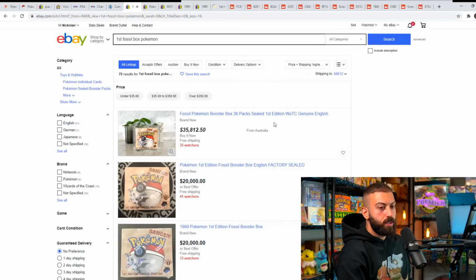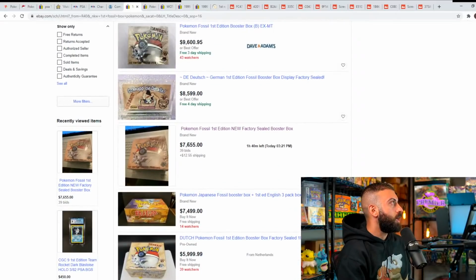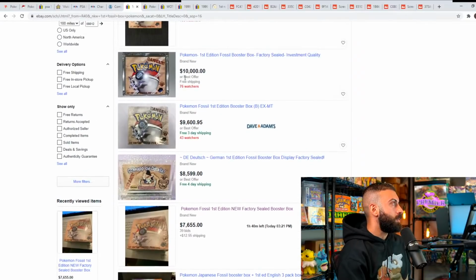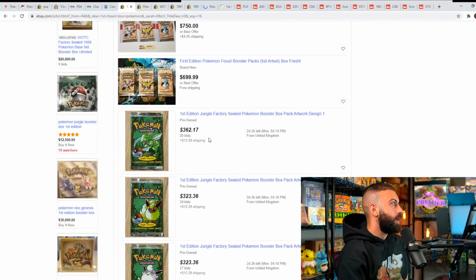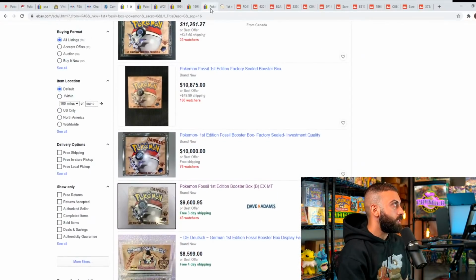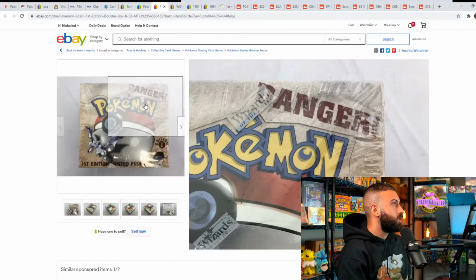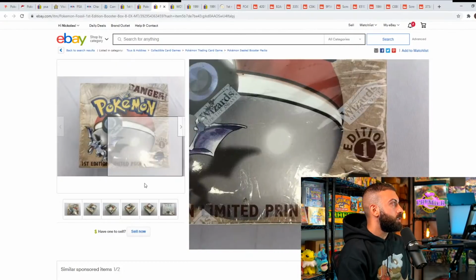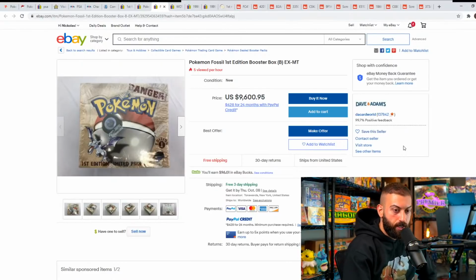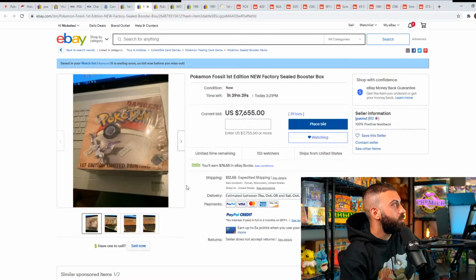Let's see. Yeah, that's the cheapest one right now. That's German. Then under that is 9,600 best offer from DA Card World, 10,000 or best offer on that. I feel like you're going to start seeing Fossil push through to 10,000 in no time. And DA Card World's is not in super good condition either. So yeah, I would say 8,500 is pretty solid, honestly, but you might want to consider bidding on this one as well. That ends really soon, in an hour and 40 minutes. Let's see what else we have going on here.